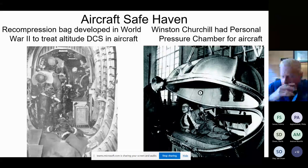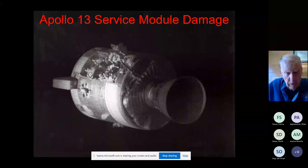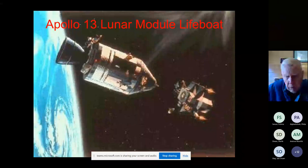So safe haven is used when the vehicle has a non-survivable atmosphere or pressure environment. And safe havens were used in Apollo 13 when the service module oxygen tank blew up and damaged the vehicle, and they all had to go into the lunar module. And the lunar module was only meant to keep 2 crew alive for 48 hours, and it had to keep 3 crew alive for 3 days. And there were a lot of kludgy things they had to do with the carbon dioxide scrubber, but they successfully were able to come back home using that safe haven.